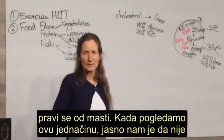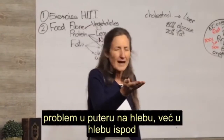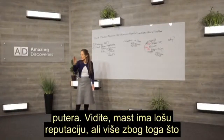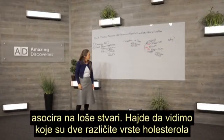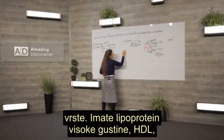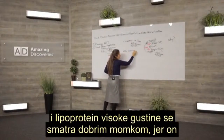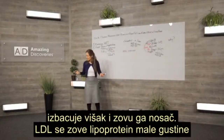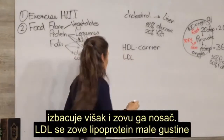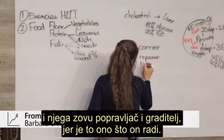Now, just having a look at that equation, you can see that it's actually not the butter on the bread that's the problem, it's the bread under the butter. You see, fat has got such a bad rap, but it's more what it's been associated with. So let's have a look at the two main types of cholesterol that the liver makes. You've got high-density lipoprotein, HDL, which is seen as the good guy because it carries away excess cholesterol. LDL, low-density lipoprotein, is called the repairer and the rebuilder because that's what it does.